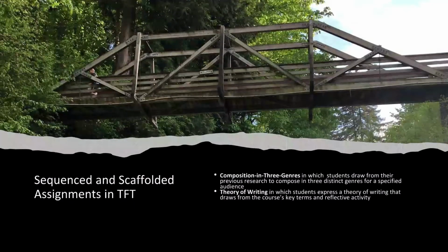In the composition in 3 genres, students draw from their previous research to compose in 3 new genres for an audience and purpose of their choice. The theory of writing asks students to express a theory of writing that draws from the course's key terms and reflective activity over their work throughout the term.